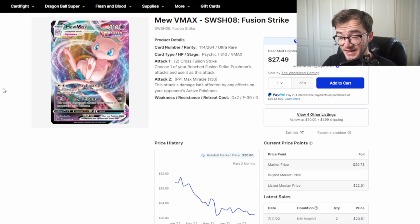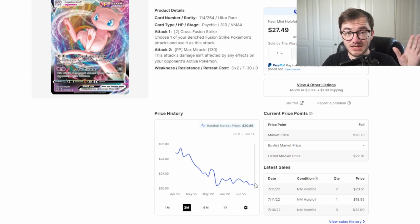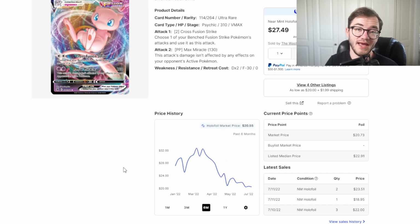As you can see here on TCG Player, around $20 right now. That's a pretty good price for a VMAX. That is high, but it was above $30. If we go back 6 months, it has always been around that 30, and over the recent months it has been dropping ever since. Mew is a fan favorite Pokemon from Gen 1. People love this card and they love this Pokemon.